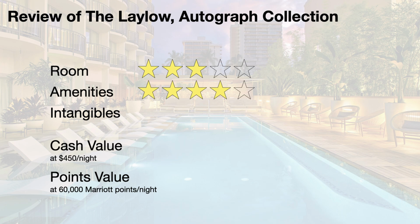I give the intangibles a 3 out of 5. The property is 2 blocks from Waikiki Beach and is surrounded by popular restaurants and shopping centers. This is really convenient.